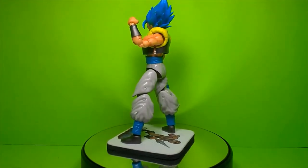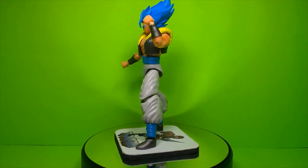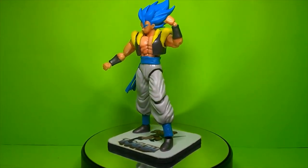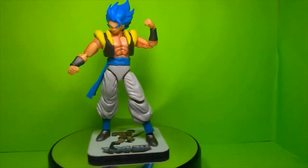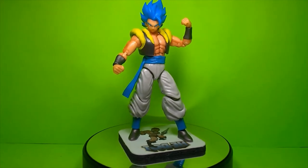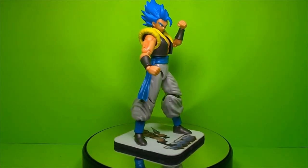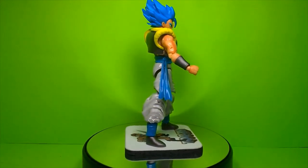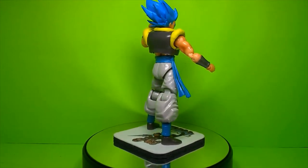Some would even argue that this Gogeta was a better looking figure than the SH Figuarts, which I completely agree, even though it doesn't have the same amount of accessories or maybe the same amount of paint applications. But this Gogeta is an immaculate figure and a pleasant surprise. A definite banger, so to speak, for the Super Dragon Stars line.